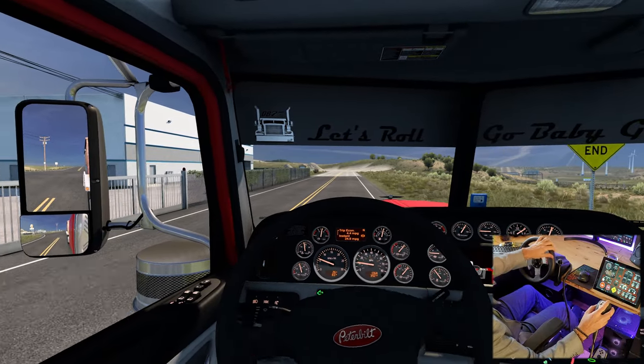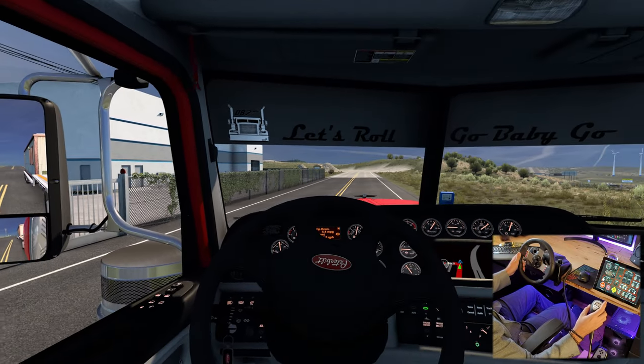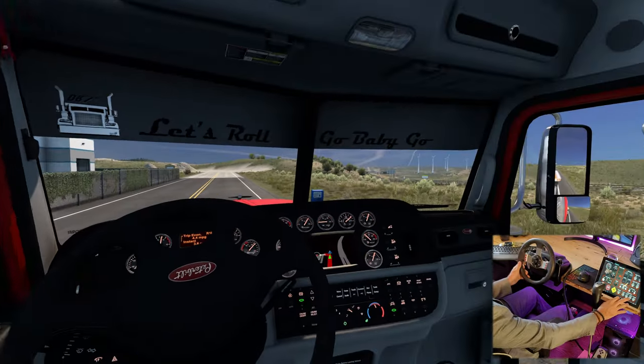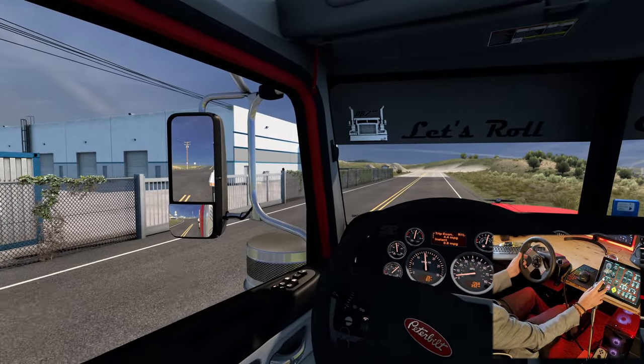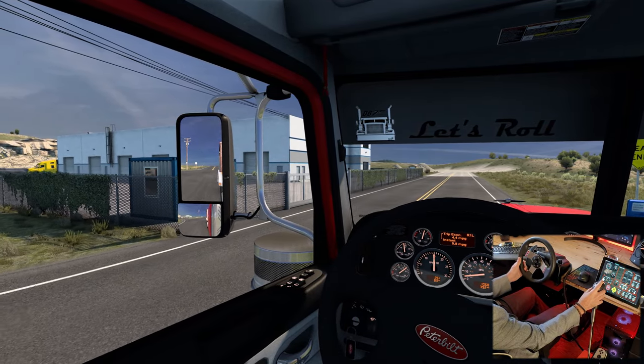Guys, where am I going? I don't want it to stop. I like to drive, so I wanted to continue. Honestly, I just missed the entry, so let's back it up. And we can park the trailer where we need to go.